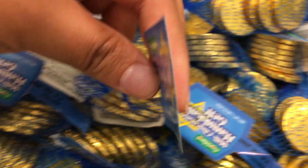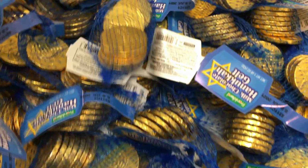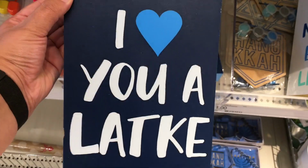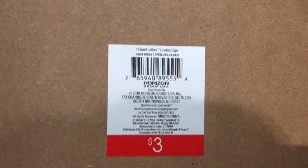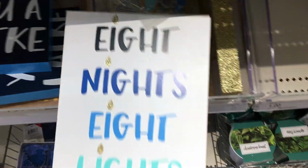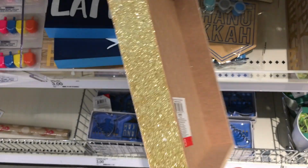And of course, you can't have Hanukkah for the kids without a little gelt. These chocolate coins are so yummy. And I love this sign, I love you a latke. Super cute, and they are so yummy. The potato latkes, of course.